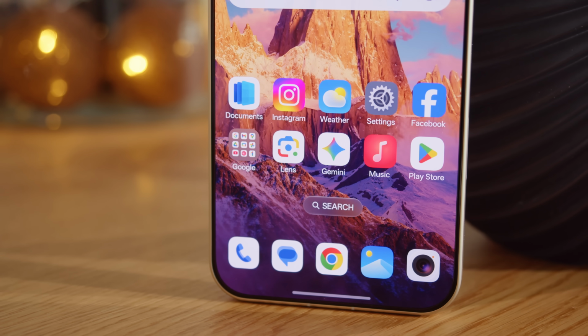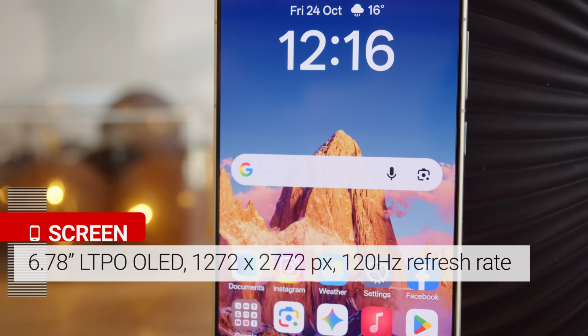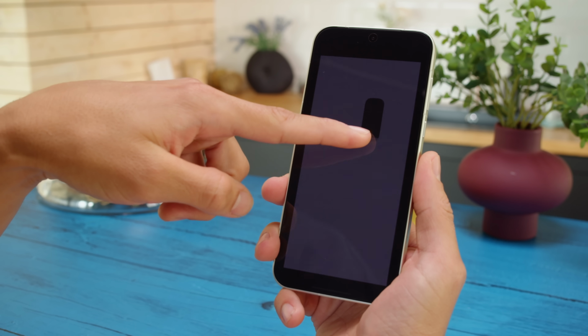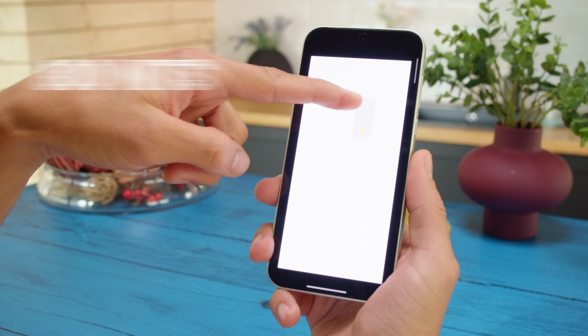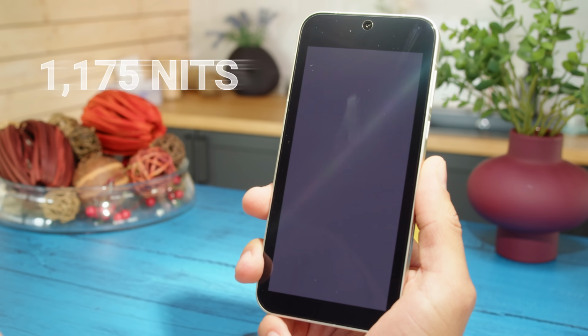The display of the Find X9 Pro is a 6.78-inch LTPO OLED with a higher resolution and a 120Hz refresh rate. There's plenty of brightness here. We measured around 800 nits maximum with a manual slider, and this was able to boost to just under 1200 nits in auto mode when exposed to bright light. We also saw that the screen could even boost much higher in the gallery.